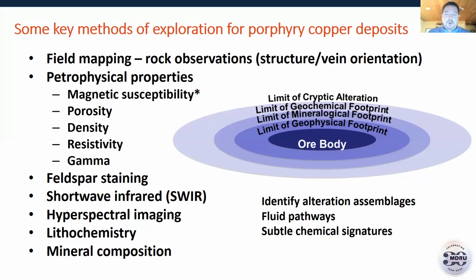And these are all methods that we can use to identify an ore body, both hundreds of meters to several kilometers, in some cases up to 15, 20 kilometers away from the deposit. And these are all methods and means by which we're trying to identify these fluid pathways or these subtle chemical signatures left by these fluids that have originated from a host magmatic or porphyry system.